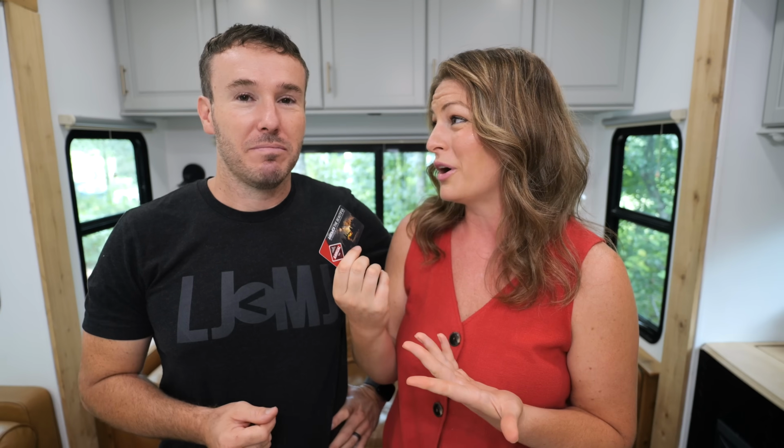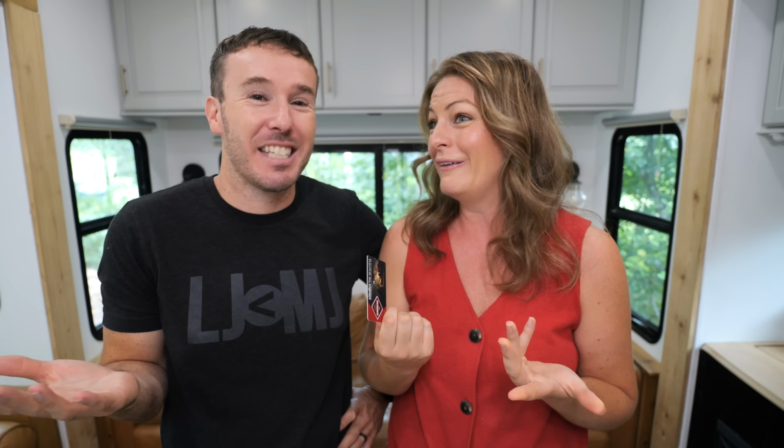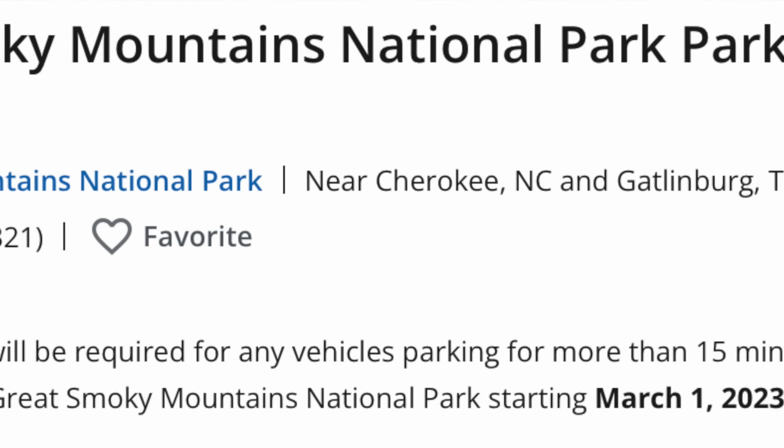Really, your National Park Pass doesn't do much good in Smoky Mountain National Park. I don't know that it does any good. We've never really encountered that before. If you are going to park and do anything in the park for more than 15 minutes, you need a parking pass. And that adds up, especially when you've bought a National Park Pass.